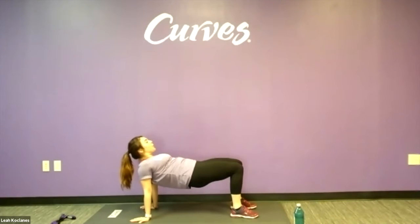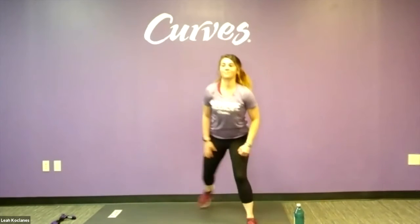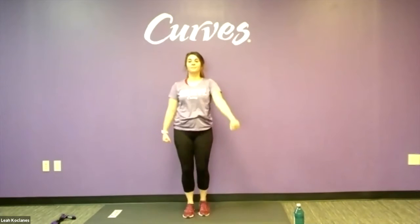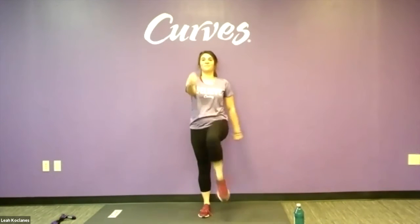You guys are doing great. I know you're feeling it. Change stations now. All right, we're going to come back up to a standing position and do a stair climb with a bicep curl. So as we march, we're going to curl the opposite arm to the leg that we're lifting. So left leg up, right arm curls. Challenge yourself, try to move to the beat of the music.